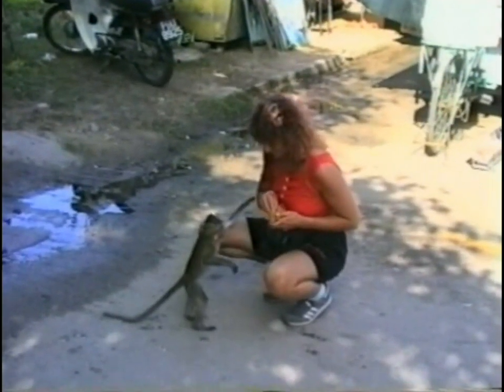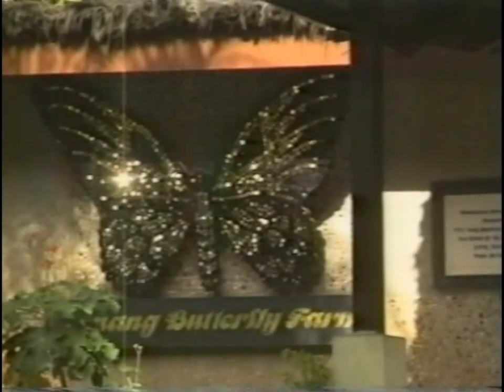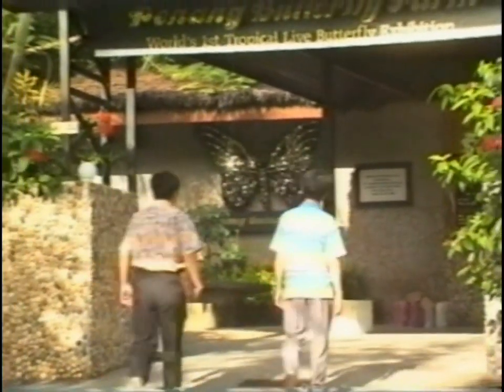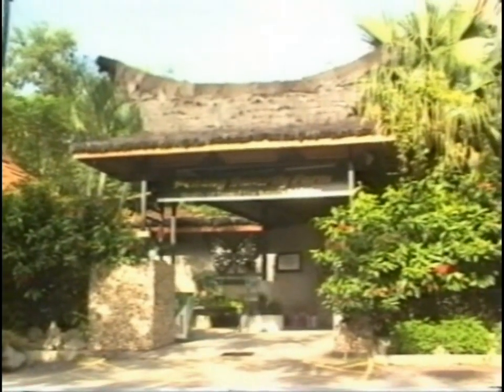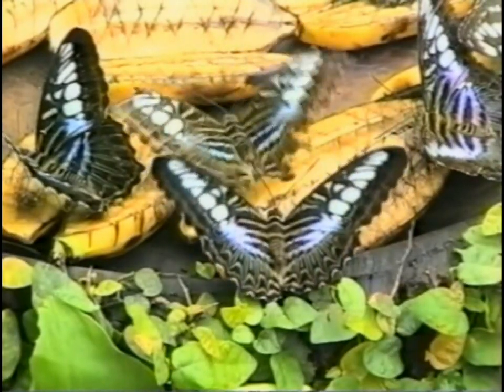On the island, there are many points of interest for the tourist. One of the newer sites that demonstrates a solicitous love of animals and close ties to nature is, for example, the Penang Butterfly Farm, where one can see the Malaysian winged wonders. Thousands of butterflies in an almost natural habitat with a waterfall and a pond.